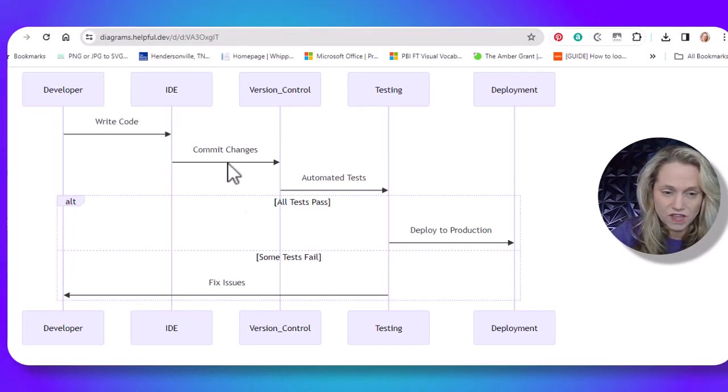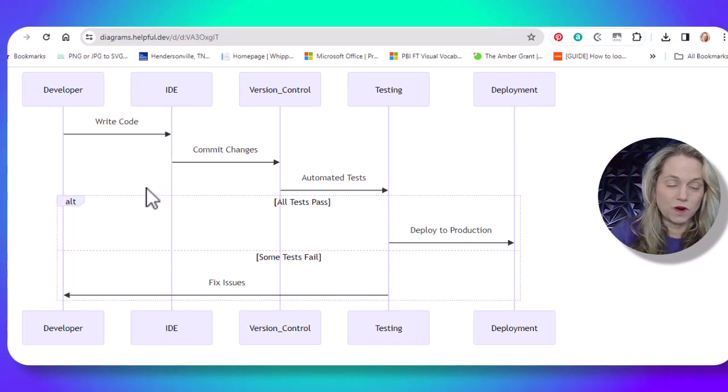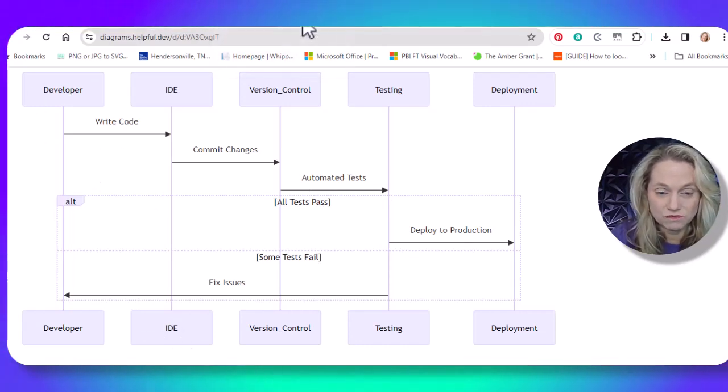You're going to write the code. You're going to go back and forth. You're going to commit changes. You're going to have version control. You're going to test it as much as you can, and then you're going to deploy it. Exactly what we'd want to see. So that's pretty cool in there.